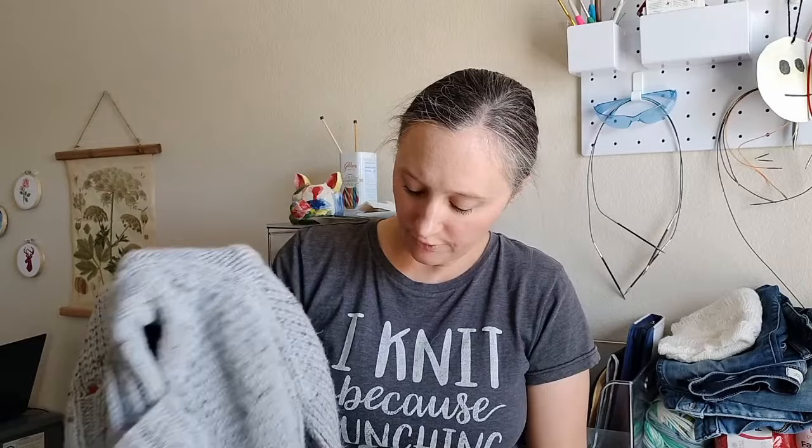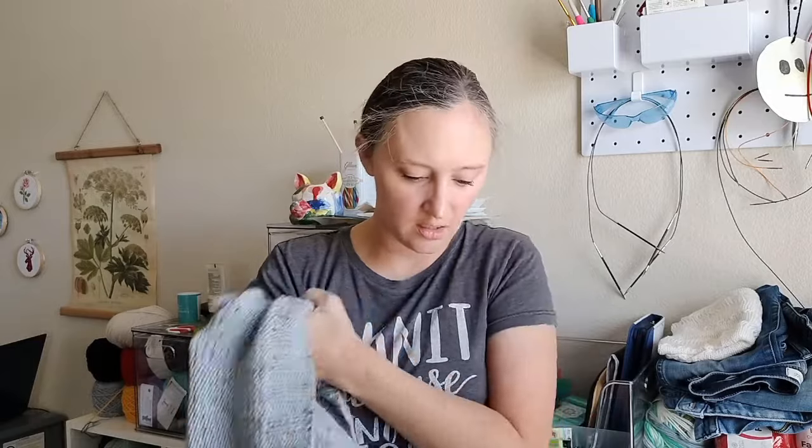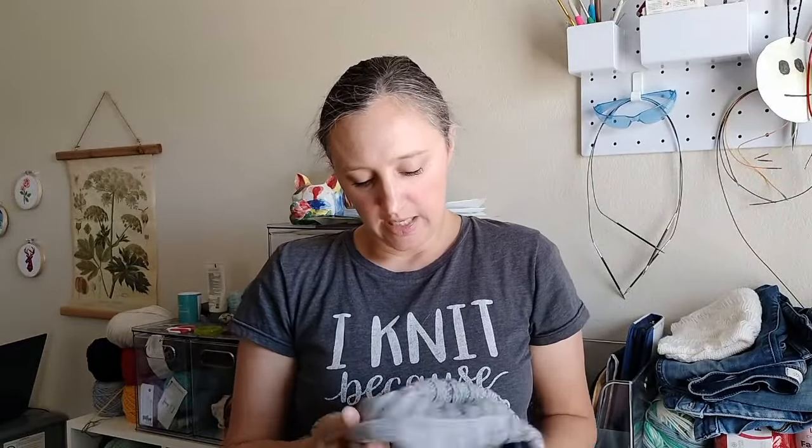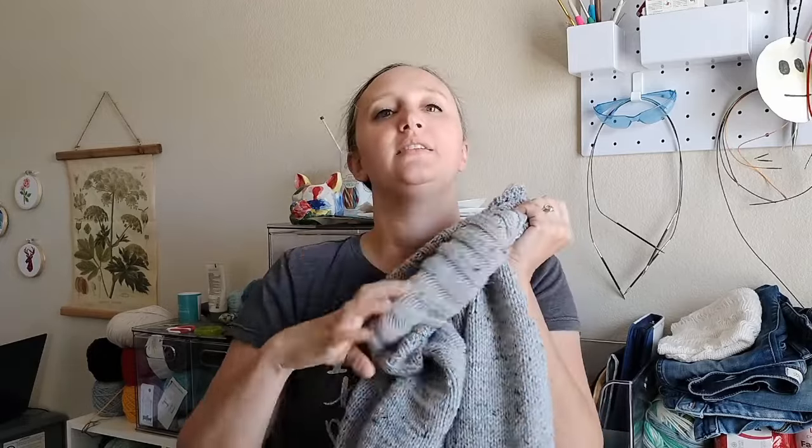Fairly easy pattern from what I remember. Yep, it was done in pieces and seamed, and yeah, I think I did a pretty good job. I like this one. I have washed this several times, thrown it in the washing machine, because, you know, you get makeup on the inside of the neck and it's kind of gross, and so I washed it. That's partly why if I do make this again, I will make it in a machine washable yarn, because ain't no way I'm scrubbing makeup out of hand wash only. Not happening. But yeah, this was 2020. This is from Yarnspirations, and we are moving on.